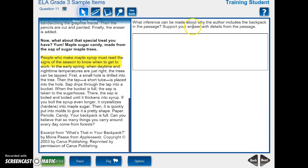Now, what inference can be made about why the author includes the backpack in the passage? Support your answers with details from the passage. An inference is something we come to by reasoning. So here is this word inference right there. And so I want to write a few sentences about making an inference. Why the author includes the backpack in the passage.